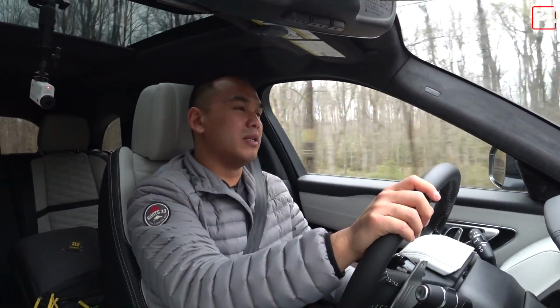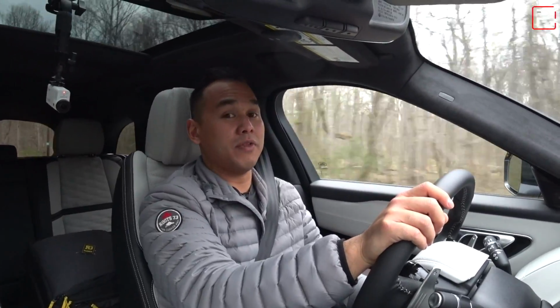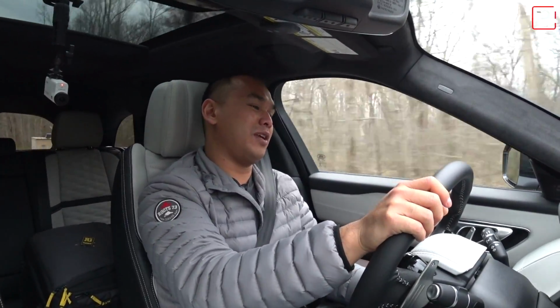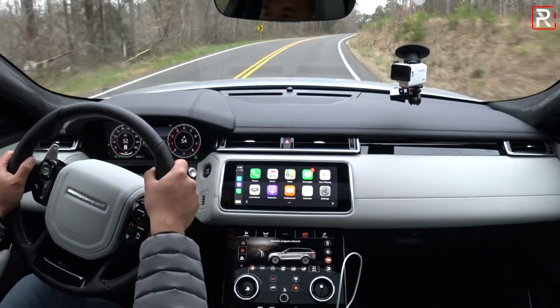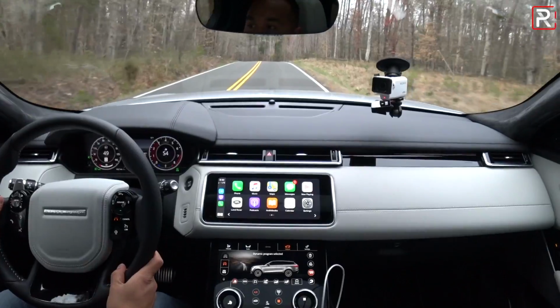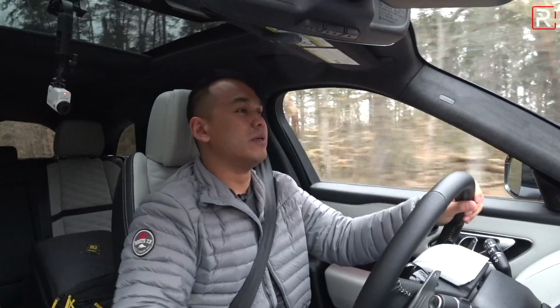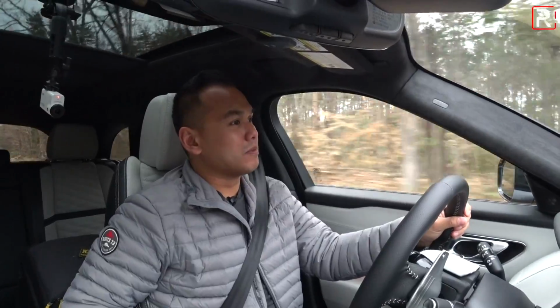But overall, I find very little fault with this car aside from the fact that it's kind of a gas guzzler. I mean, 15, 20 mpg, and I've been averaging around 16 mpg, which actually isn't too bad. On the highway, I got it up to about 20. So it's right on the money. Remember to put premium gas in this thing. So you obviously have to pay to play.